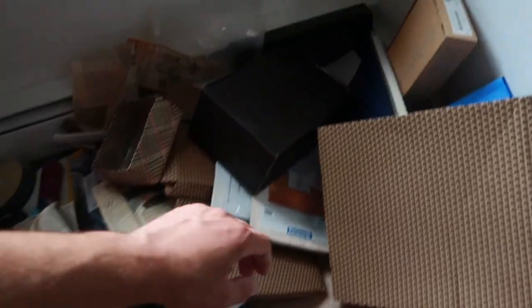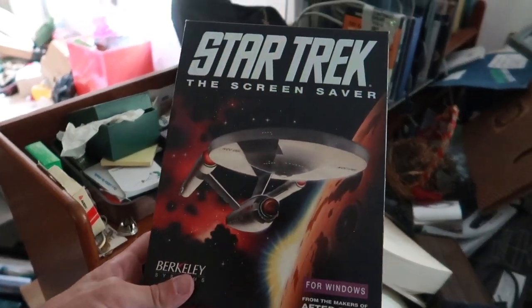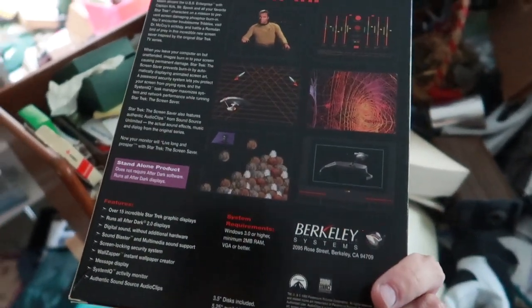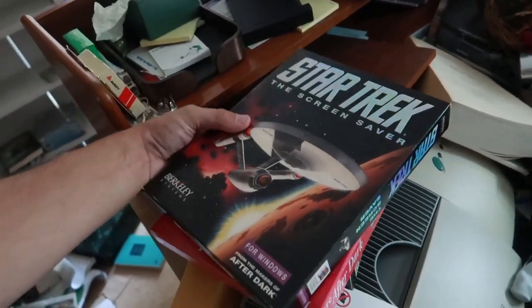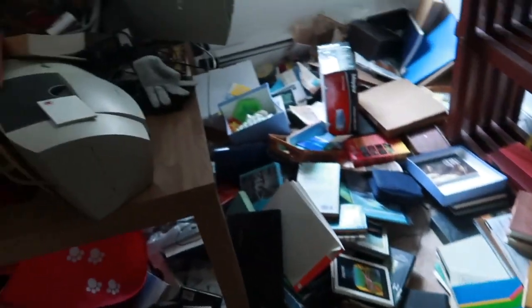You guys know my obsession with baseball and sports. Alright, I found these back there. Never even seen something like this. The screensaver. Prevent screen burn. You can buy this and it's your screensaver? That's wild. Guess you installed screensavers back in the day. I don't know if this has any value, but these big box things sometimes do. Just add to the collection of stuff. I got a new in-box Microsoft mouse, which might be kind of cool.